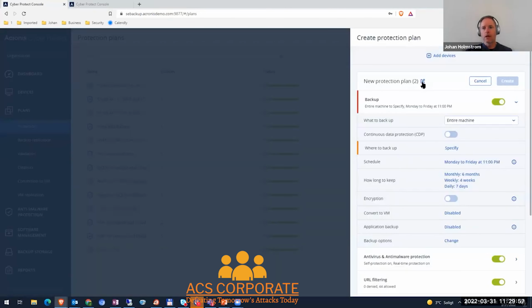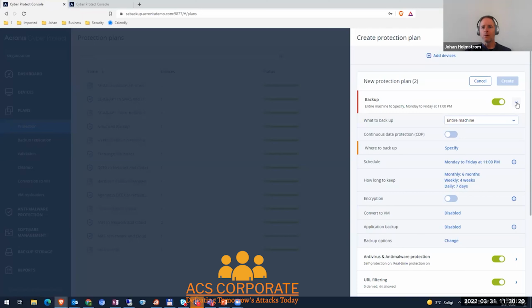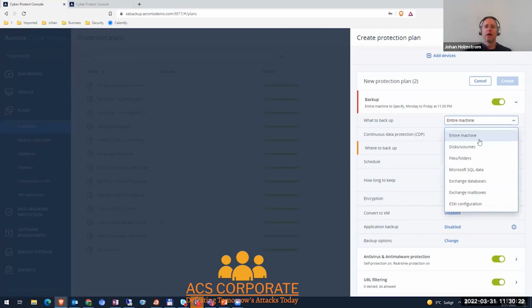You can give this a name that is more relevant to yourself, and you can enable or disable certain services by just clicking this button here. If I would do this, then I'm not running backup on these phones. Maybe I'm just running anti-malware protection on these machines, for example. But for now, we're leaving all these enabled. When it comes to backup, obviously you can create anything from an entire machine. You can go into individual files or folders. You can do disk or volumes.